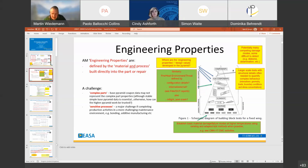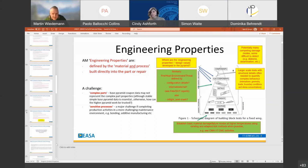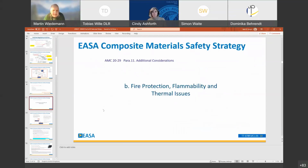Which slide do you want me to go to for that? I guess it was a slide. What was it? Slide 13. What you've prepared, it's slide 13 starting. Yes. Because we're covering so much ground with products here as well. So is this the one you were thinking? Yeah. Okay, so this is just lifting a section from AMC 2029 on additional considerations.